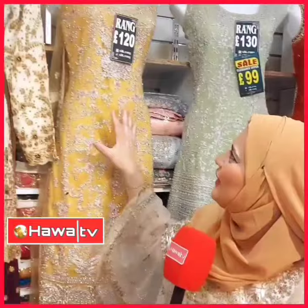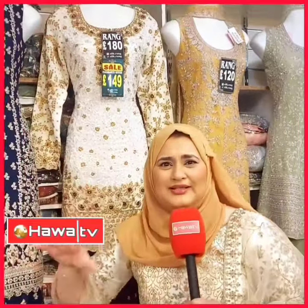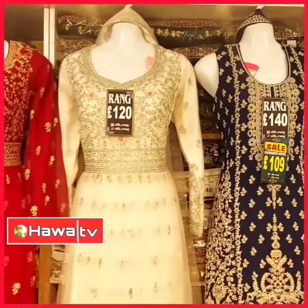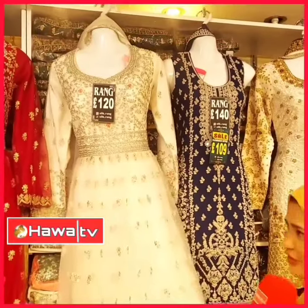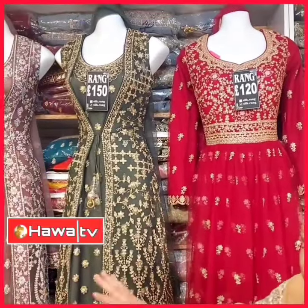We've got this beautiful green. Then we've got all these ranges. There's really reasonable prices. Rung is the most reasonably priced gowns and beautiful wedding and party wear that you'd find in the whole of Green Street. You can't find this quality and this price anywhere else in the whole of Green Street, and that is a fact because I shop from Rung, so we do shop around.